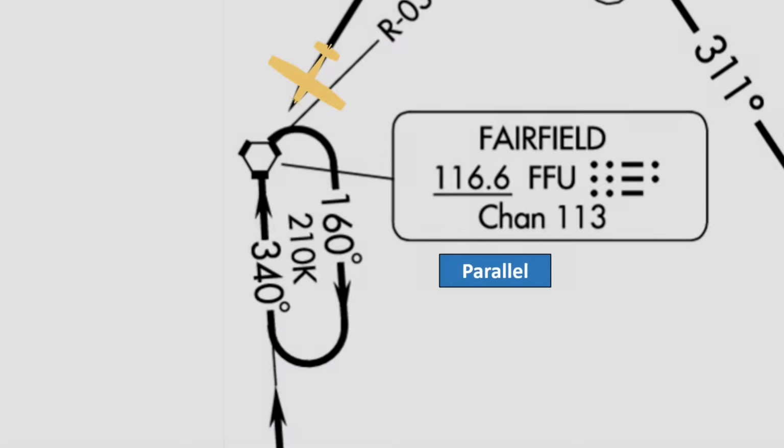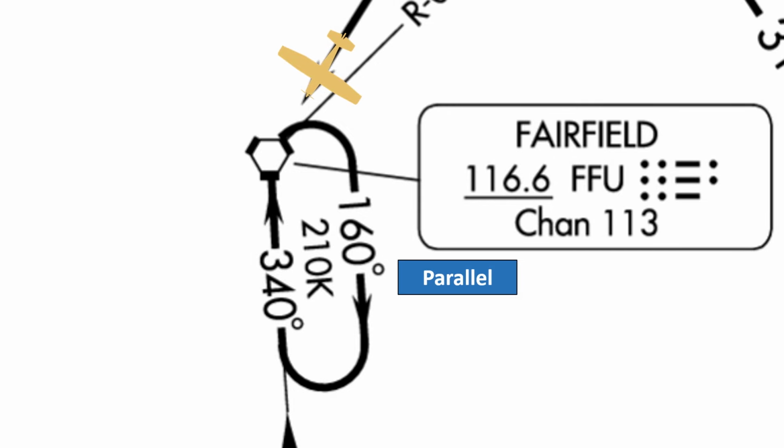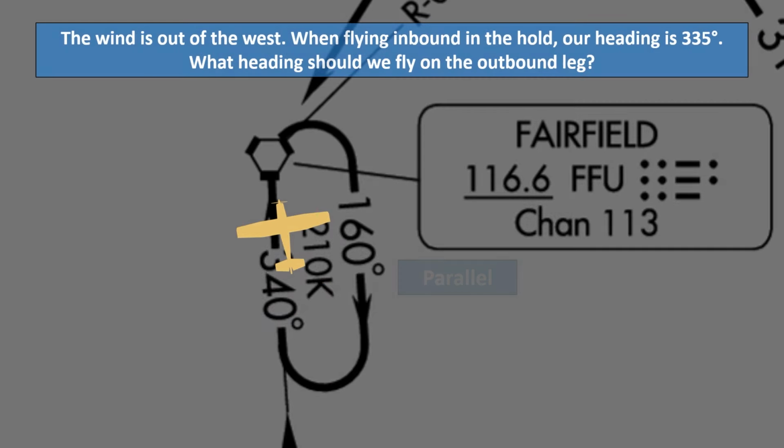It should be a parallel entry. The inbound course in the hold is 340 with right turns. We're approaching on a 210 heading. A parallel entry is best. Now, the wind is out of the west. When flying inbound in the hold, our heading is 335. What heading should we fly on the outbound leg?